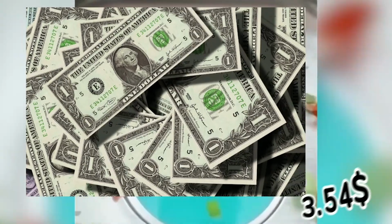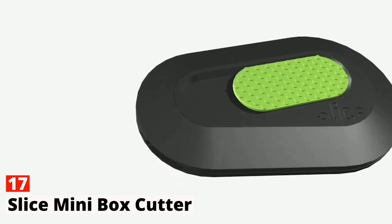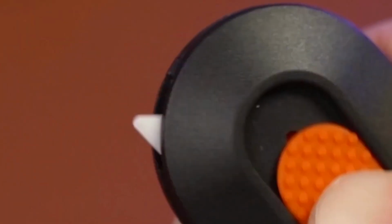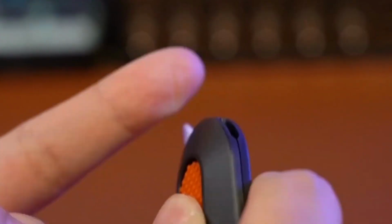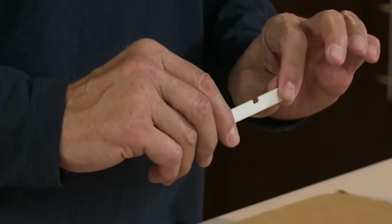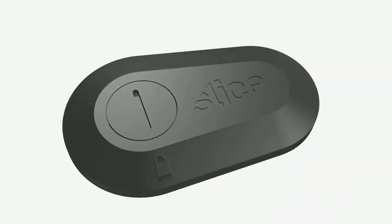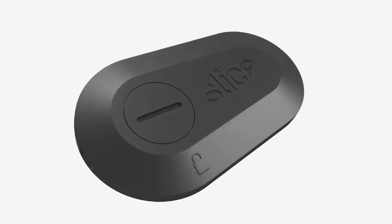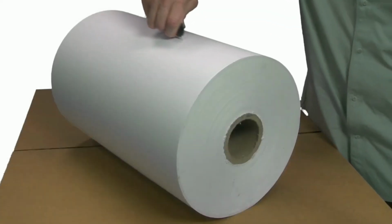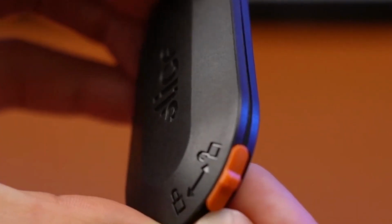Price $354. Number 7. Slice Mini Box Cutter. The Slice Mini Box Cutter is a compact, safe, and efficient tool for opening packages and cutting materials. It features a ceramic blade that stays sharp longer than metal blades and is less likely to cause injuries. The box cutter is small enough to fit on a keychain, making it easy to carry and access whenever you need it. It's perfect for everyday tasks, from opening boxes to cutting through packaging. This gadget is a practical addition to any household or workspace.